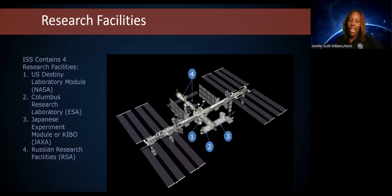Just to give you a little bit of insight into the different research facilities that we have on board. Each major international partner has its own laboratory. The US Destiny Laboratory is right down here at the bottom. Then we've got our Columbus Research Laboratory, that's ESA, the European Space Agency, right over here on the side. We've got the Japanese Experiment Module, the JEM, or what they call KIBO, right over here on this side. It's pretty long. It's got the pressurized module right there on top. And we've got the Russian Research Facilities, which are right here at the back. So we've got quite a few research areas that we can work within on the ISS.